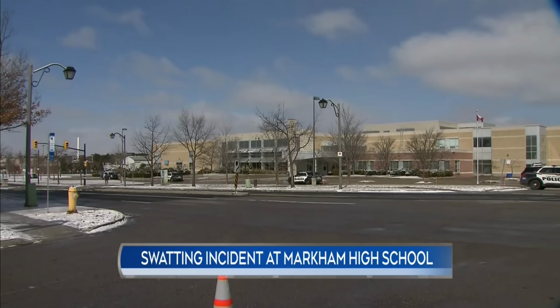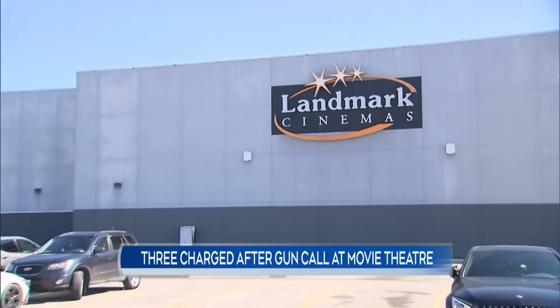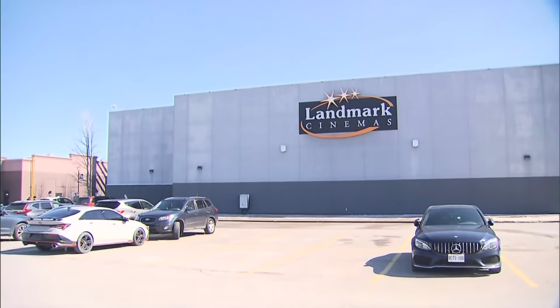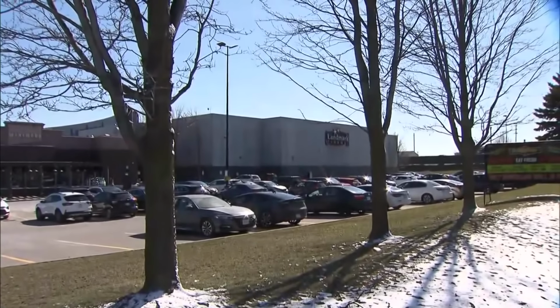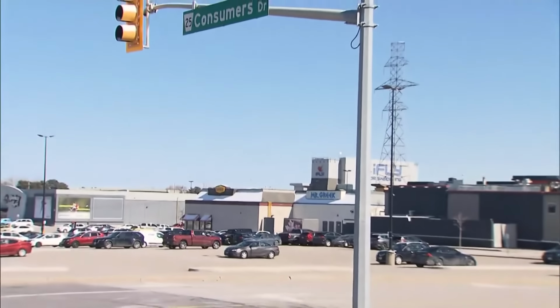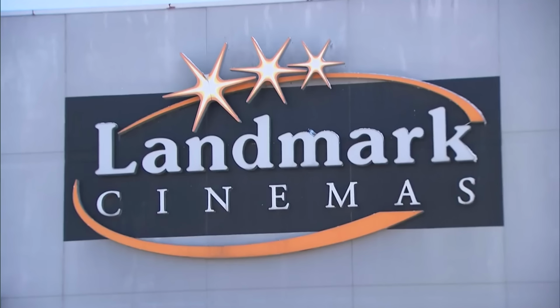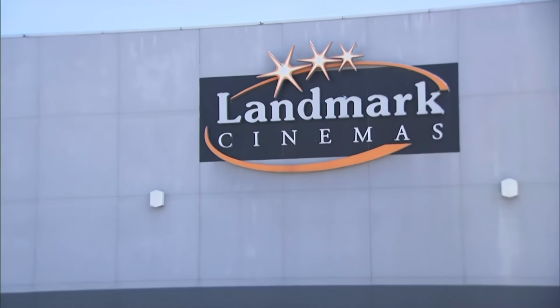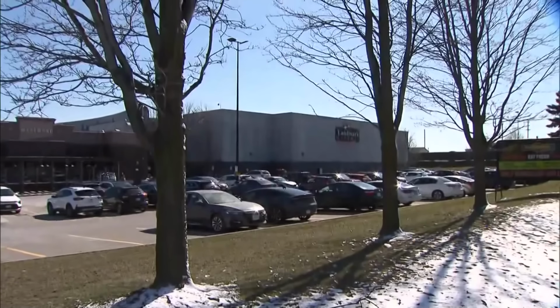3 people are facing charges after a disturbance at a movie theater in Whitby. Durham Regional Police say it happened back in March when they got a call for a person with a gun at the Landmark Cinemas on Consumers Drive. Moviegoers were forced to leave after several people yelled someone had a gun. When police arrived, they were told 3 people had left the scene. Their investigation showed the 3 were filming social media content and had intentionally created a false disturbance that they could film. 2 23-year-olds and a 17-year-old, all from Ajax, are facing charges of causing a disturbance and mischief.